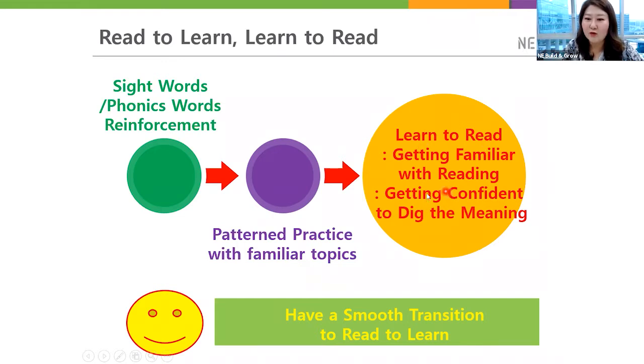So here, learn to read: getting familiar with reading, and getting confidence to dig into the meaning. These are the keys. With this learn to read section, you need to think about, yes, they have a little bit of phonics knowledge, but at the same time you need to add some sight words so they're not going to freak out when they see those sight words in the reading sentences. And at the same time, with lots of pattern sentences, they can practice decoding. And a little bit of familiar topics provides them content words so they can use them later on. Those are really important. And then after they have this proper practice, they can have a smooth transition to the read to learn areas.